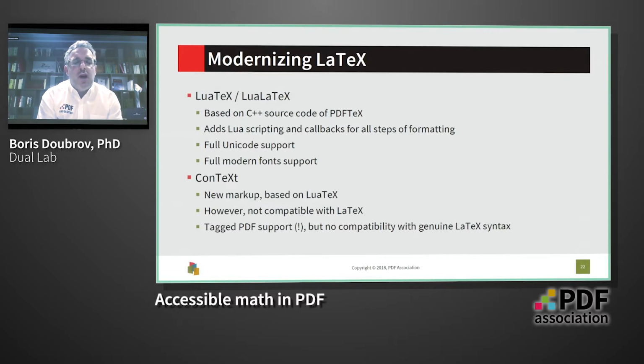Moreover, there was an attempt to come up with a new markup, different from LaTeX, which would be better adjusted to tagged PDF needs, and that's called ConTeXt. It's more like XML syntax, and it works pretty well. However, it's not compatible with LaTeX. So this is a big problem. When you have 1.5 million documents sitting on your back, plus about 12,000 generated monthly, and they are all in a different syntax, it's not easy to train people to use a different syntax.